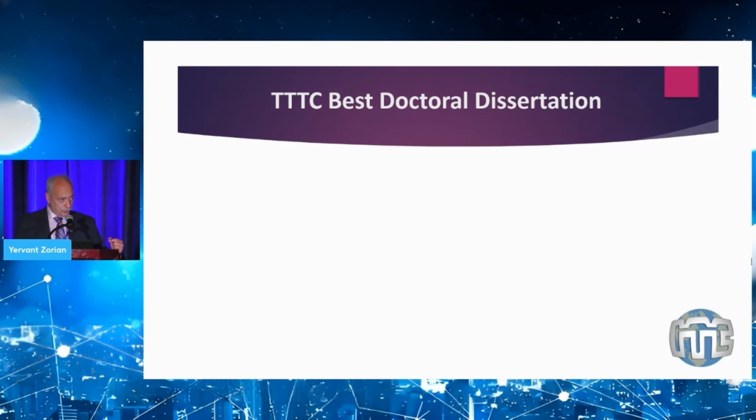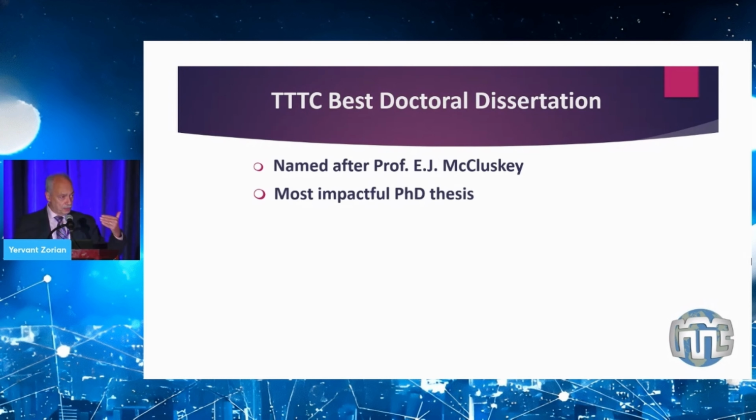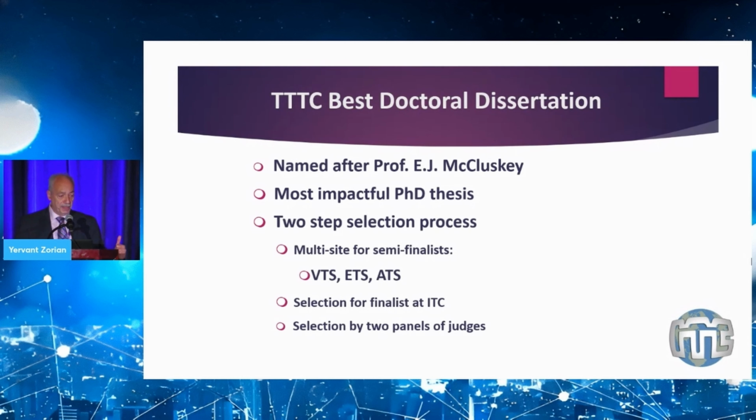One last award worth mentioning here is the Doctoral Dissertation Award. This is the best doctoral dissertation, which goes through multiple steps, as you know. It's named after Professor McCluskey. It goes in 2 steps. We have the semifinals and the finals. Semifinals this year happened at ETS, VTS, and ATS. And now we have the finals. Again, later this afternoon, we have the final session where the judges and the PhD students will be there to do the final selection.